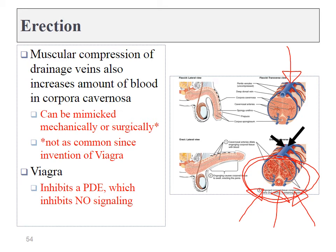For people who had problems maintaining an erection, it was helpful to put pressure on this drainage vein mechanically, either with a hand or with a band of metal. But these days, that is more commonly done with a drug called Viagra. This is a vasodilator that causes huge amounts of blood to flow in through these arteries here, which causes a massive amount of swelling, which helps to compress the drainage veins.